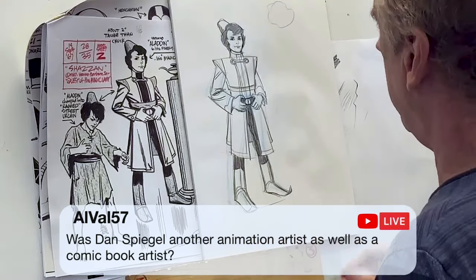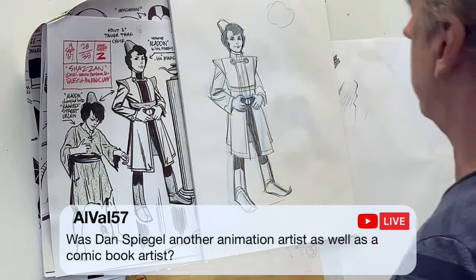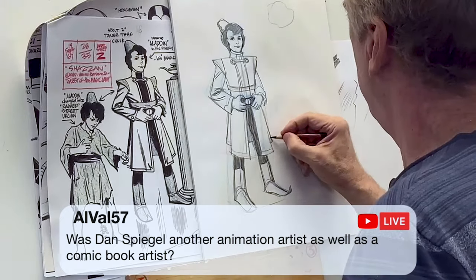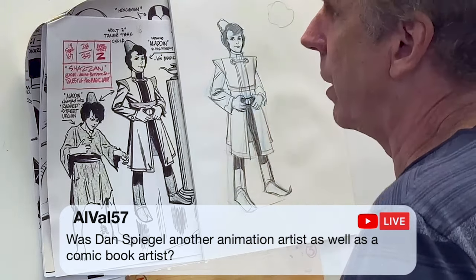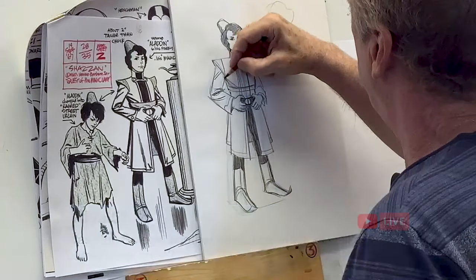A word about Dan Spiegel. He was one of the nicest guys that I ever met. He had a daughter named Carrie who was a real sweetheart. And those are my memories that go back to the mid-80s.